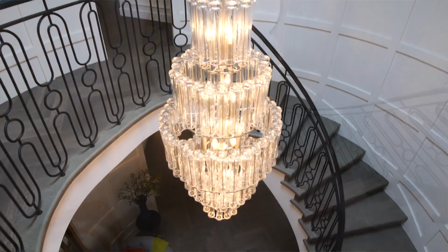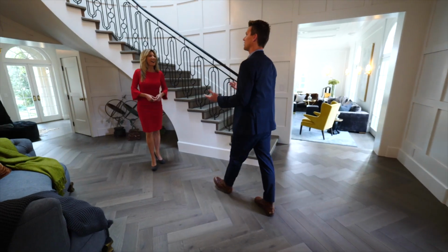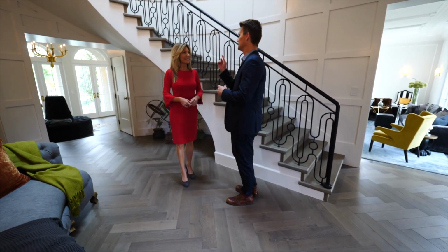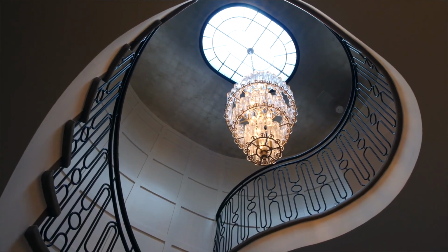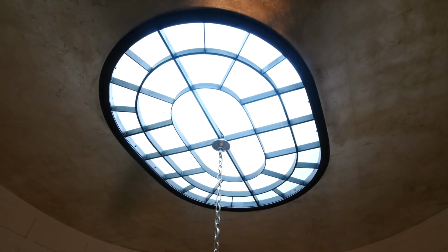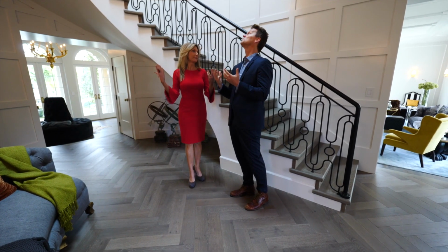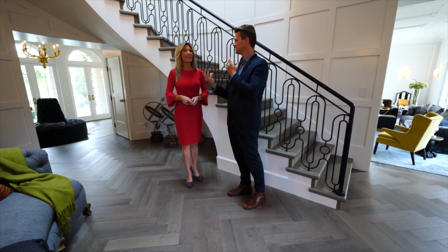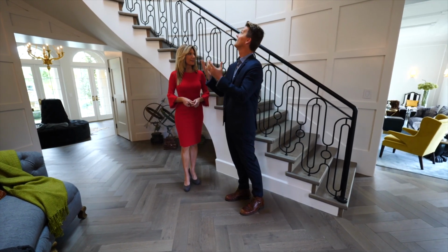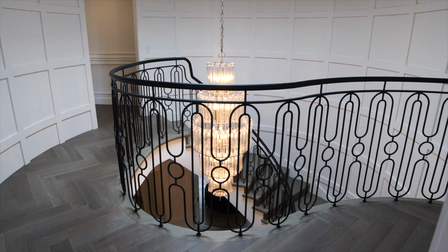Oh, look at this staircase. So this is classic Hancock Park, where you have the central hall staircase, and in this case, it curves. This is actually original to the home. However, the skylight did not exist, obviously, nor did the chandelier, and so this builder, to bring light into an entryway that was dark, put in that skylight. It's brilliant. What a glowing space that we're in.